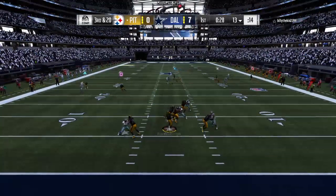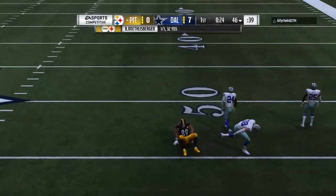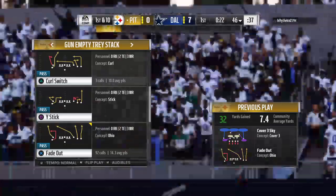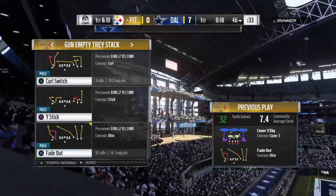Now Roethlisberger. He'll rifle this one deep right. He's got him in. Complete. And they work this well upfield across the 45. And a big 32-yard play on 3rd.